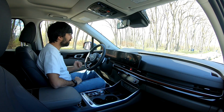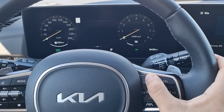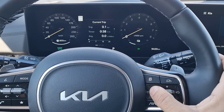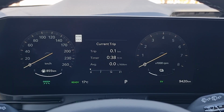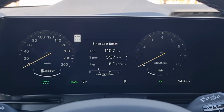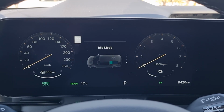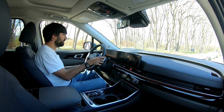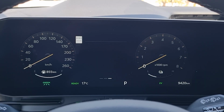And the information in the center can be changed using the buttons that are provided on the right side and these buttons also. So you can go into different options. The first one is the current trip, then the refueling, then the last reset, and the engine temperature, tire pressure, and the idle mode, which shows you when the power is distributed from battery and motors and the engine, all of that. Then we go next to the navigation and into the safety system.